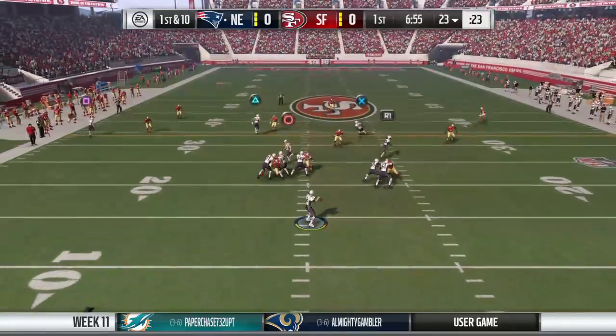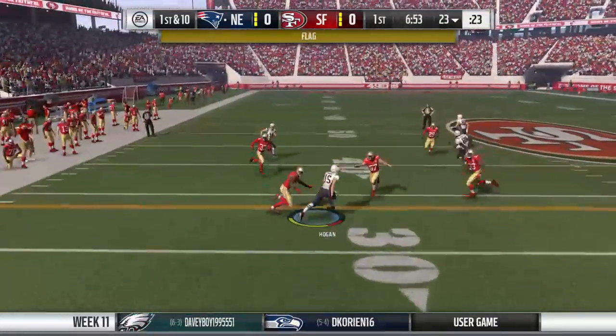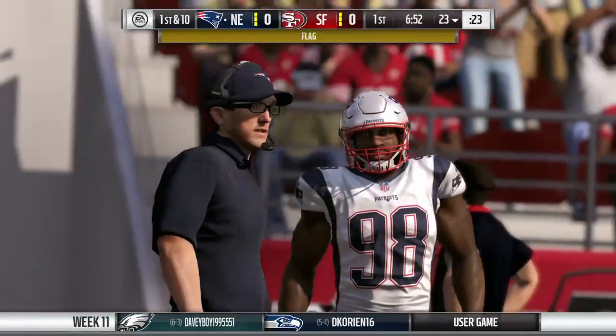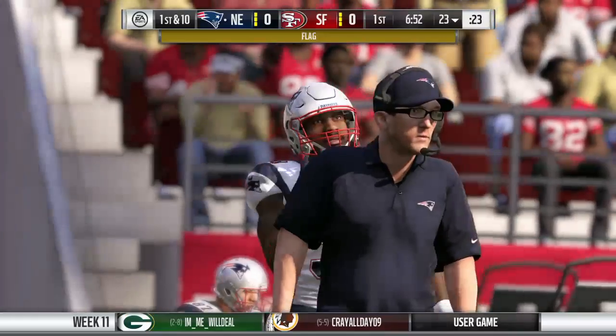Brady now on first down. The throw left side, complete to Hogan. And he's brought down, getting this one up to about the 35.